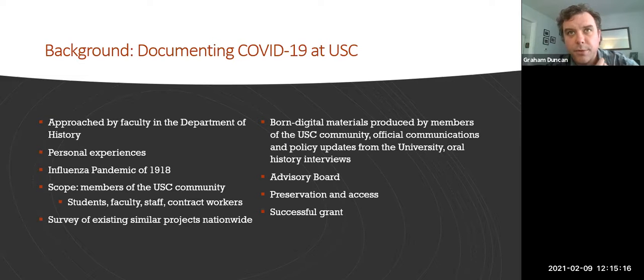But as I mentioned before, with university archives being a unit within the South Caroliniana Library, we were also uniquely situated to work with my colleague Elizabeth West, the university archivist, to incorporate official communication and policy updates and those sorts of things into this project. And of course, you would be collecting this material anyway as part of the official records of the university. But this project would allow us to provide access to some of those materials in a way that folks generally wouldn't think about accessing university records.